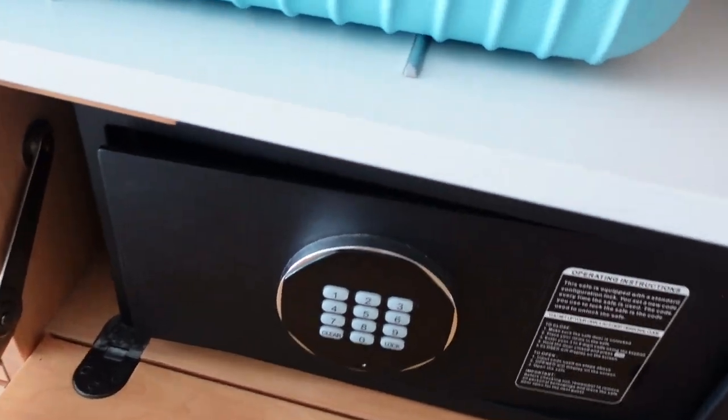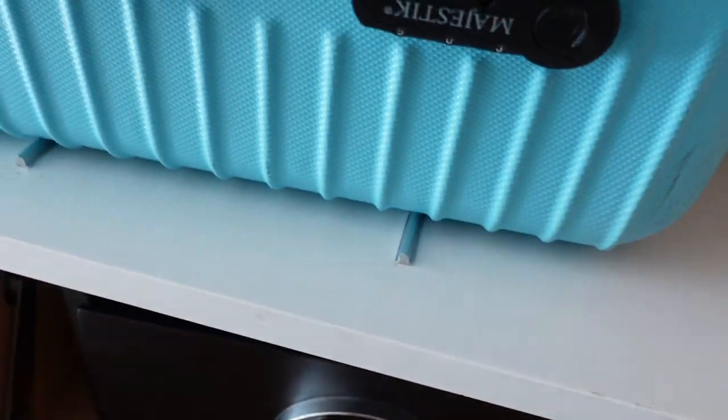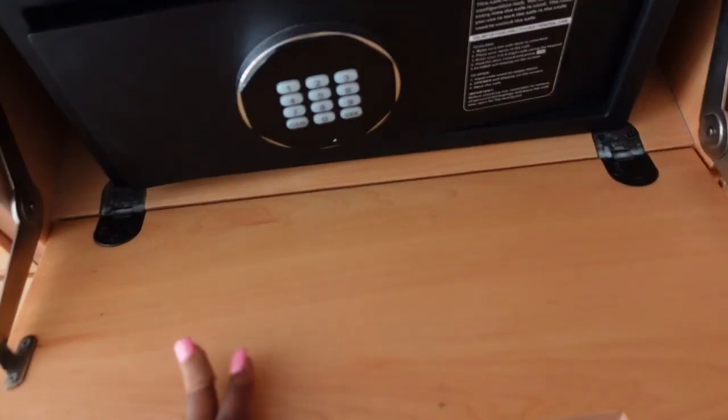Moving on, we have, I guess this is like a closet area slash storage area. I thought this was a drawer. Anyway, so we have a safe there. I guess these are drawers. Three drawers. The safe is here. It's kind of like disguised. The closet space. We have an iron.